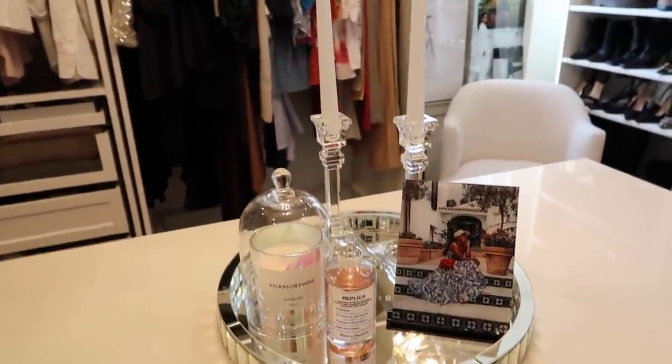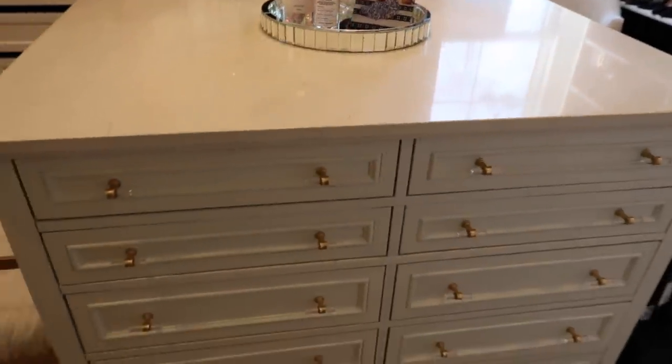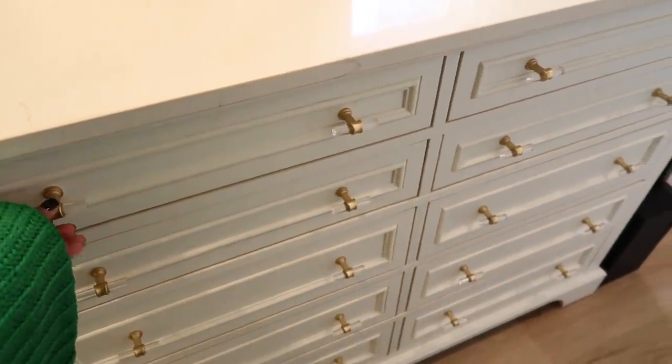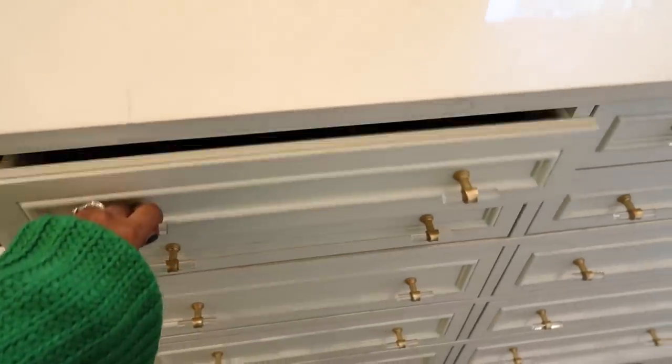So when I think about putting it on, I just grab whatever is handy. And then the island is, again, from Amazon. I did switch the hardware. I ordered these from Amazon and we just put them on instead of the ones that they came with. So let's go through here.